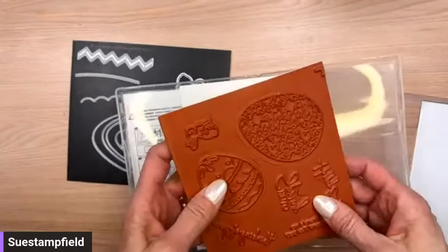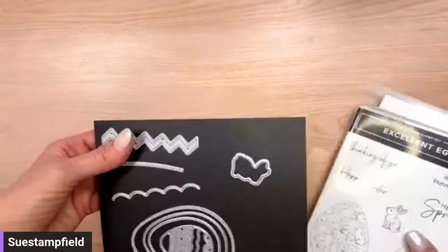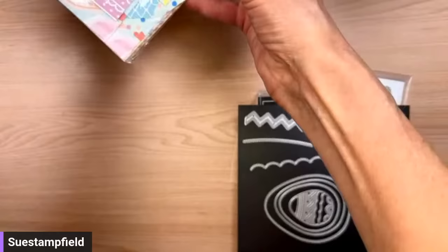All right, so we're going to use this bunny, but I'm getting ahead of myself. Let's make our box first, okay? And we're going to use a designer paper that I think is perfect for Easter. And that designer paper is the Lighter Than Air paper.